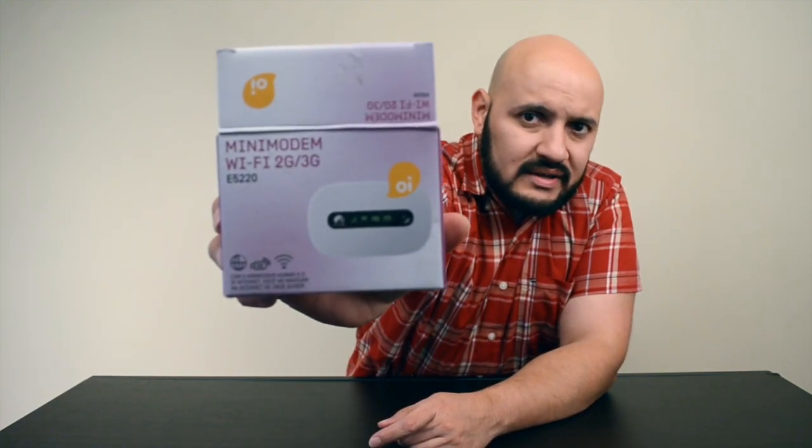So that's where this little guy comes from, okay? And this is similar to what those companies do. They bring a small little device that is going to give you Wi-Fi service, okay? And this is what it is. It's a small little device, and this one's called a mini modem, Wi-Fi 2G, 3G service. As you can see here, this one in this box, it says mini modem, Wi-Fi 2G, 3G.